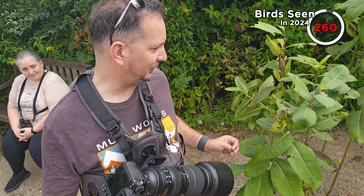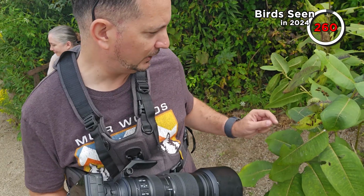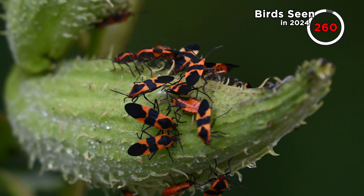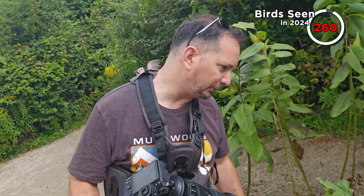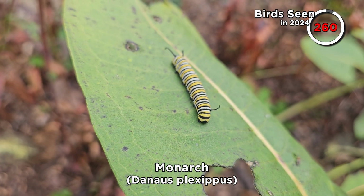Looking at these native plants, we've got a milkweed plant here, which is cool because we've got some native species on there too. Some milkweed beetles there, 2 different types. I believe that there's a black stripe on the back of these that's diagnostic to say that it's a large milkweed beetle. And underneath some of the leaves here as well, we have caterpillars. They are monarch caterpillars, so that's pretty cool.